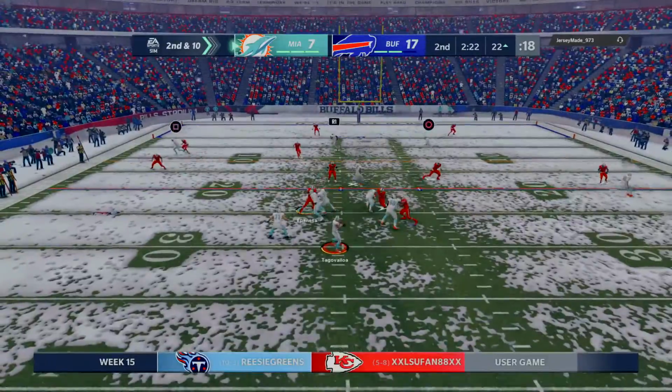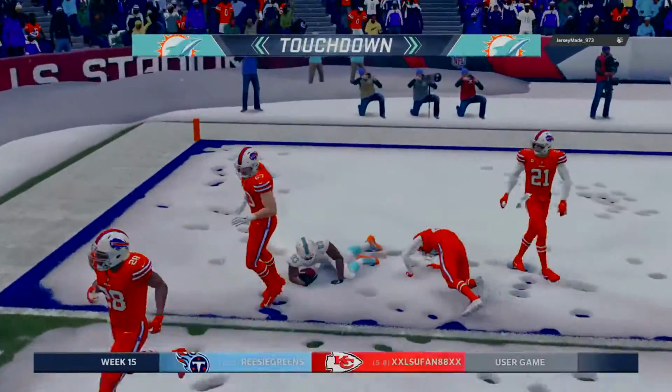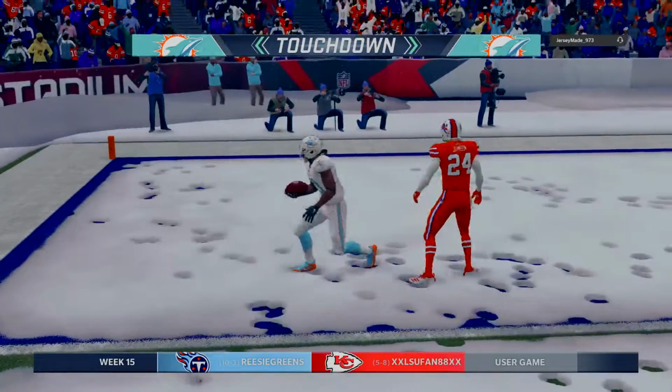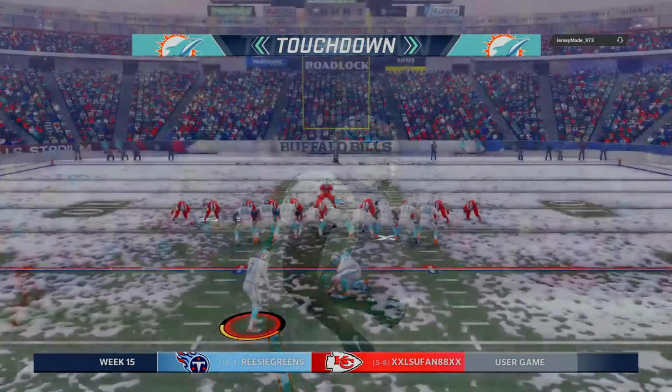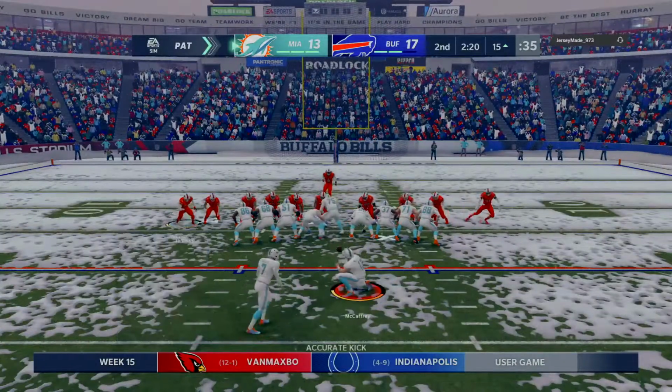Tua to try again on 2nd down. And that is caught. Touchdown, Miami. A 22-yard touchdown grab. And the Dolphins are able to get this back within a touchdown.